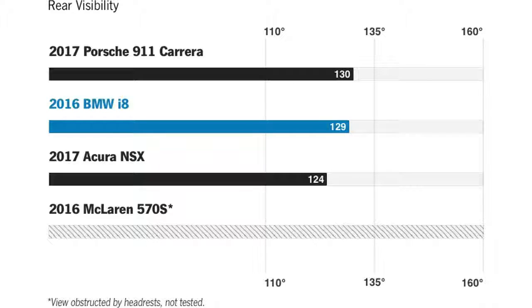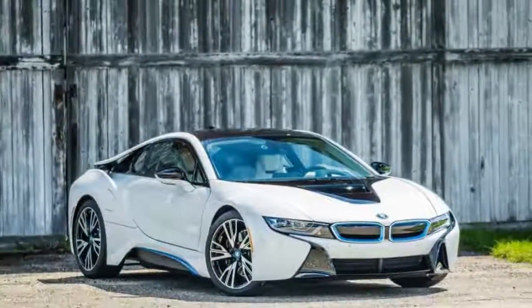The Acura NSX, the McLaren 570S, and the Porsche 911 each offer a significantly better view of the road ahead.